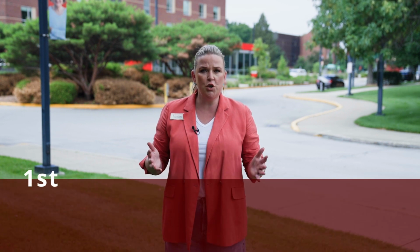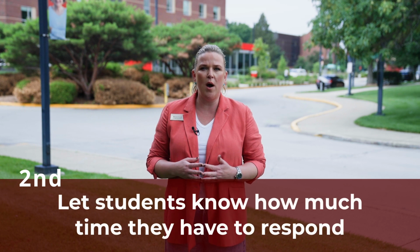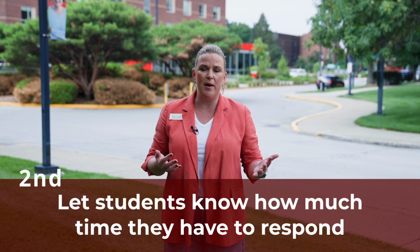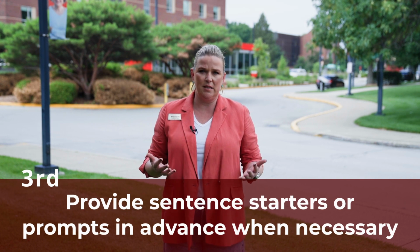First, be sure to let students know that spelling and grammar errors won't be graded. Second, when presenting the prompt, let students know how much time they have to respond. A visual timer or time limit reminder can be used to support students. Third, provide students who have difficulty processing information or maintaining the pace of their peers with sentence starters or give them the prompts in advance.